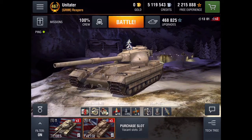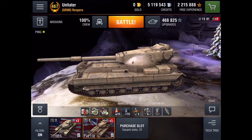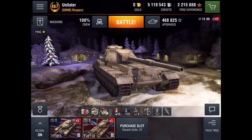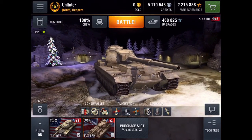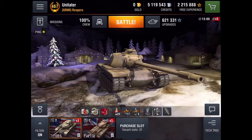Now, what exactly is the FV215b? Well, this tank is a heavium. In essence, it combines the properties of a heavy tank with the properties of a medium tank. Now, this tank, the FV215b, is most often compared to the American Tier 10 heavium tank, the T110E5.